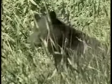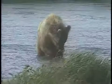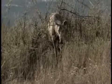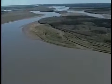Black bears are abundant and live in the forested lowlands, while grizzlies, which are less common, range throughout the refuge. Moose feed on aquatic vegetation in the ponds and marshes. During winter, they concentrate in stands of willow, birch, spruce, and poplar located in burns and along major rivers.